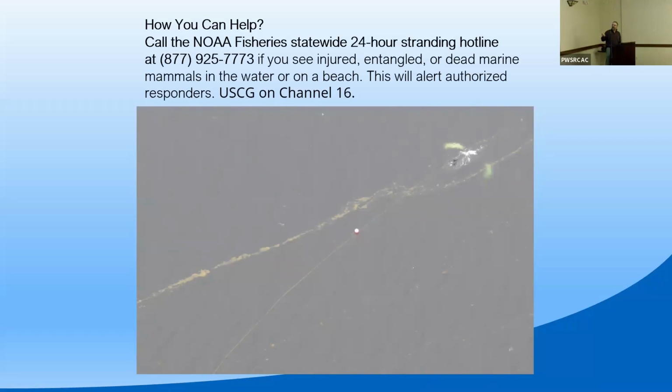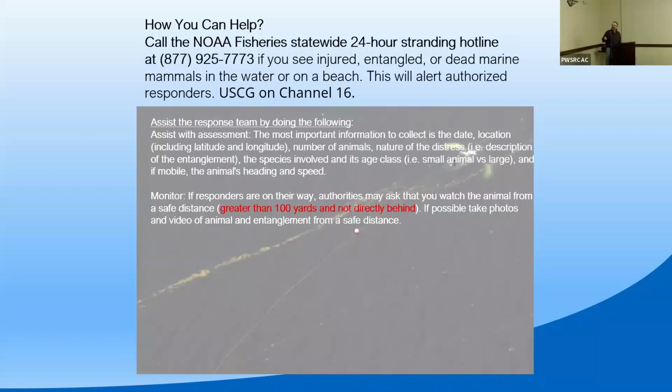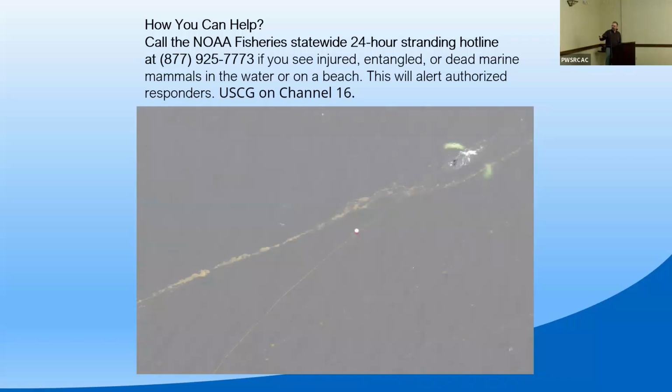Okay, I think I've got a couple more, and this is just how you can help type of stuff. Don't get close to whales. Here's a buoy. You come racing up in your little boat to try to get a close look. There's 300 feet of line behind this whale. Get that caught in your prop, you're toast. The whale's gonna flip your boat.